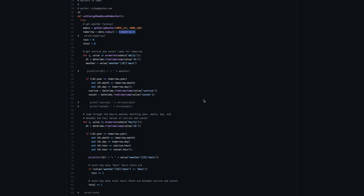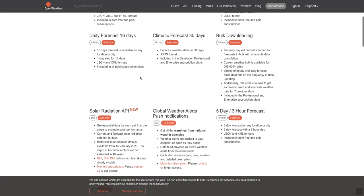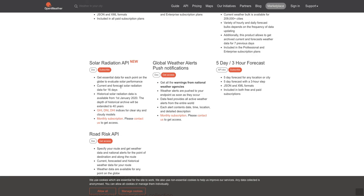Now, as I said earlier, is rain the best indicator of solar production? I don't know. I don't really have that many data points. It's probably not. And I noticed here that there's a new API on this OpenWeather site, a solar radiation API, which actually judges the solar performance. So actually that will be better. I haven't played around with that, so I might do that later. But for now, I'm going to use the rain one.